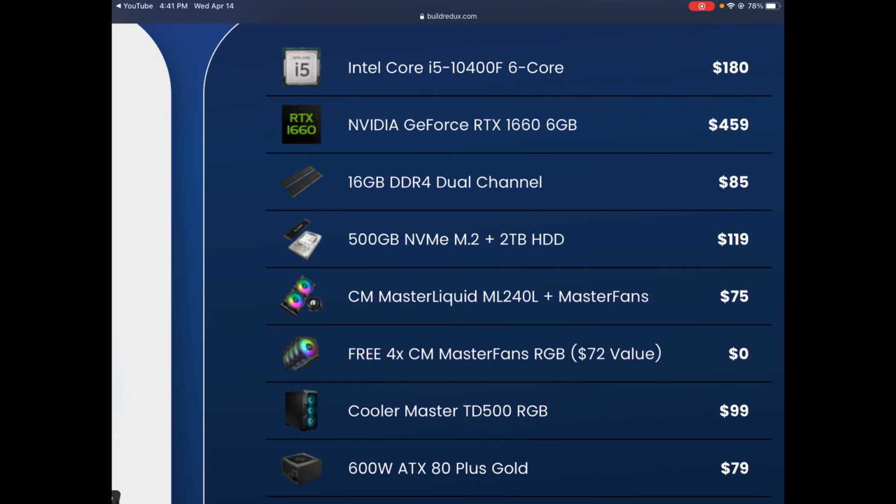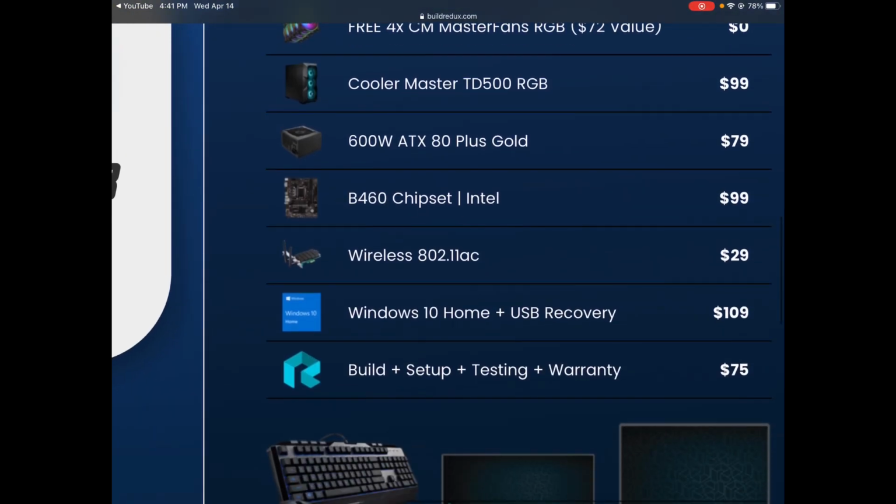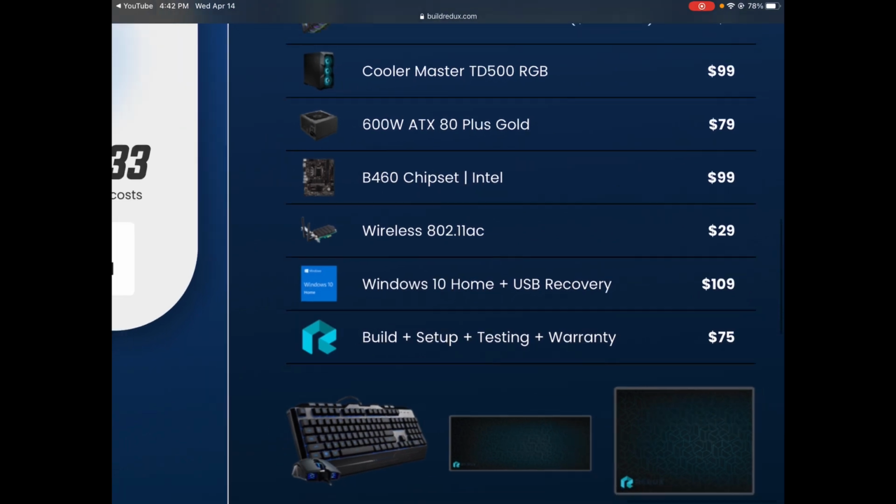You also get the liquid cooler, which is still for the 10400F. You probably could just use that air cooler I just mentioned. You also get the free 4 Cooler Master fans, the same case, the same power supply, another B460 motherboard, wireless AC connector. I think that's what it's called, don't bully me. And yep, you get activated Windows 10 and the $75 build fee.